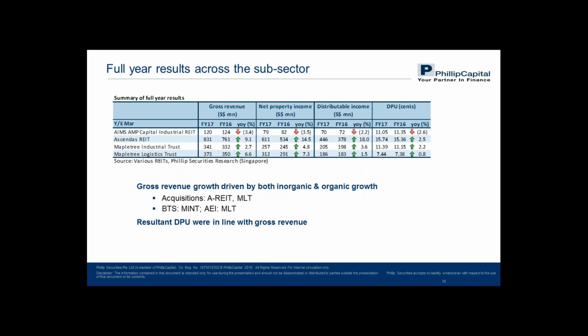This is for the full year results. There were four of the REITs that had their full year results in March: AIMS AMP, Ascendas, Mapletree Industrial, and Mapletree Logistics. Same as the previous slide, so I won't waste too much time on the source of growth for their revenue. And for their DPU, it was roughly in line, in the same direction as gross revenue. So nothing much to talk about here.